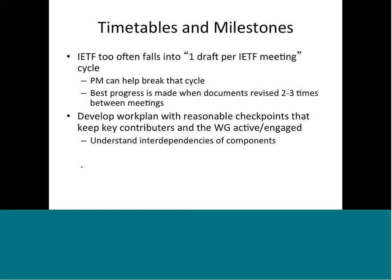So as Thomas mentioned, timetables and milestones are really important things. IETF tends to have a bad habit of doing one draft per meeting. One thing that project management can help with is that it can keep things moving along. Ideally, we're making progress by revising things two to three times during a meeting. This means we need to know what the final product is, and if we're not seeing progress being made along the execution of that, people should be reminded that work is not happening, and we should try to nudge them along.